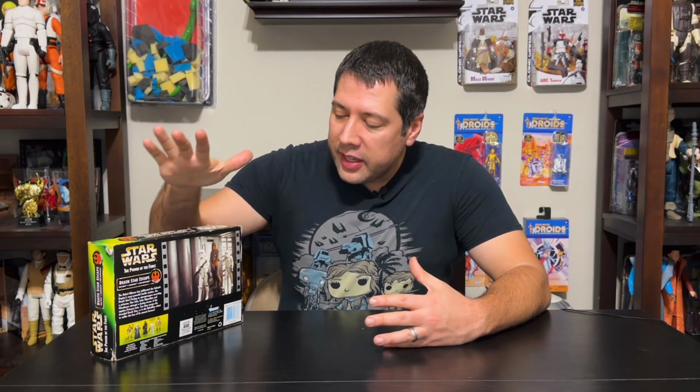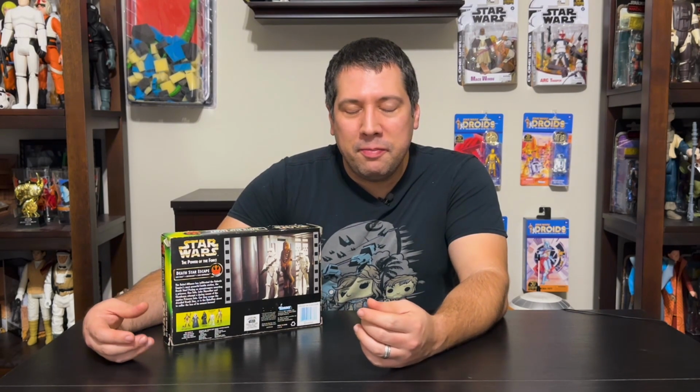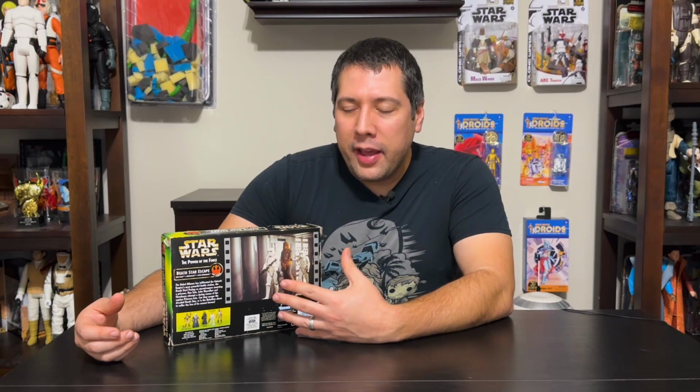So 1997, by now we had the Cinema 3-packs in full swing. This one is the Death Star Escape. The 3-packs were a series of 3 figures, as the name denotes. For different elements from the films, we had a Creature Cantina 3-pack. We had a Jabba's Dancers 3-pack, which they still haven't made since then. Maybe we'll get into that if we do a History of Jabba's Palace Playsets retrospective. We have the Mynock Hunt 3-pack. We have all sorts of different 3-packs.